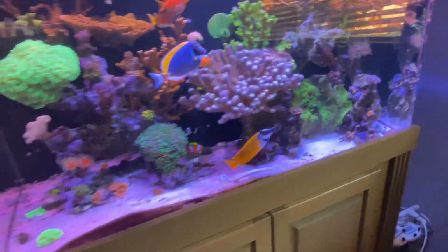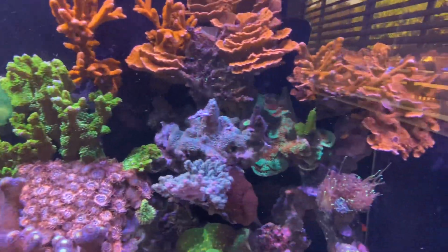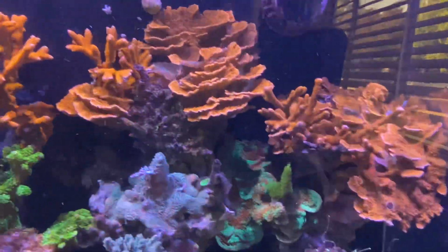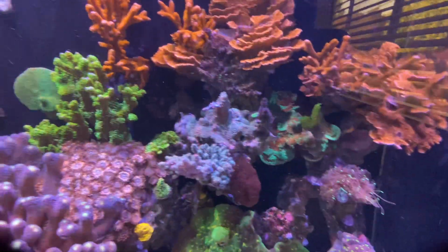And the chiller's on right now. It's 78 degrees in the tank, but out here it's probably about 95. It's pretty hot. It's been hot days here in California, and I'm pretty sure all over the country too. But tank's doing great. Chalices are doing fine, Monti caps are doing fine, acros are doing fine.